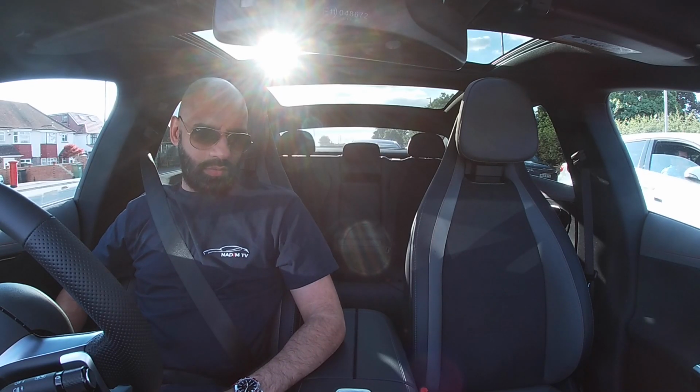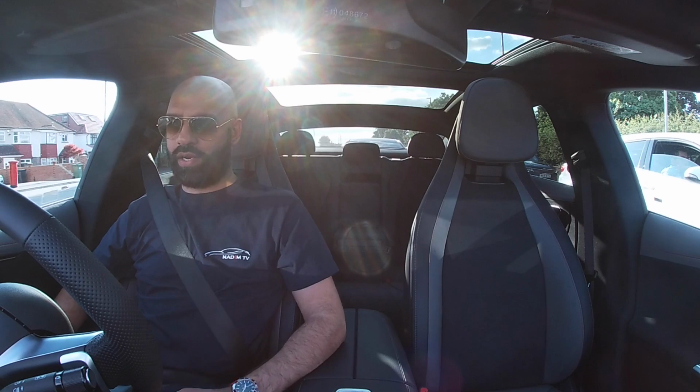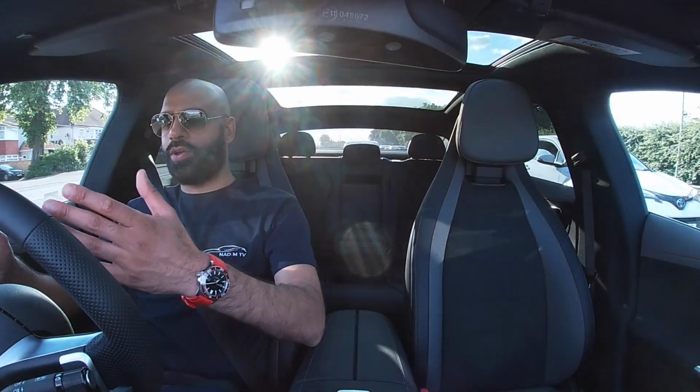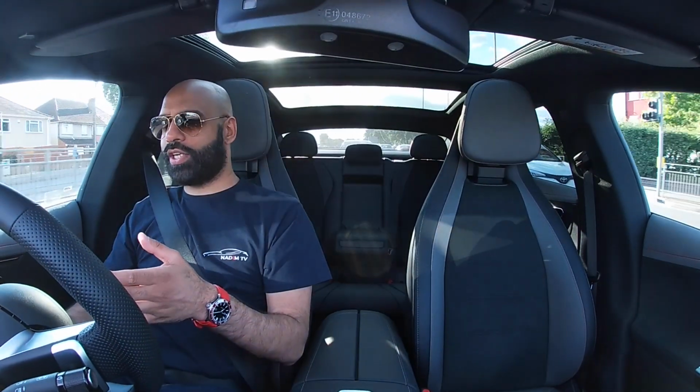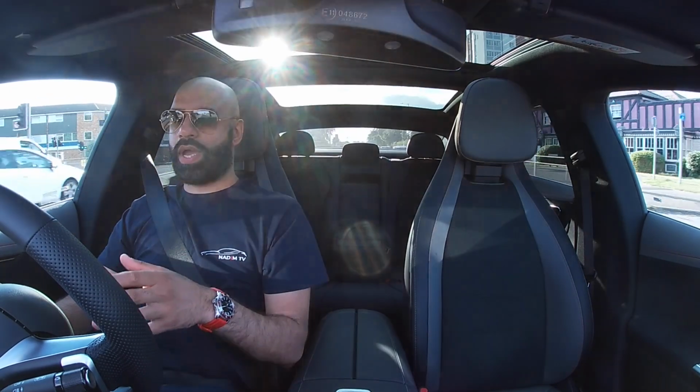What are we missing? We're missing cooling seats and a heated steering wheel. Get that, bring that into the UK Mercedes as options, because you need that in electric cars when you don't want to use the heaters. Although actually, in this car you don't have to worry about that.